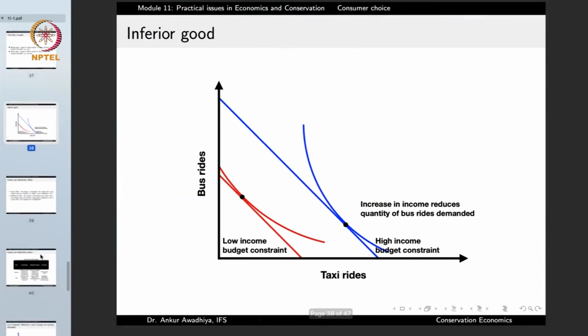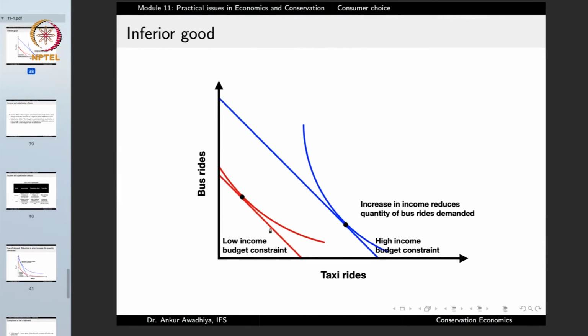And we can represent it by these curves. So these are the two budget constraints, the earlier low income budget constraint and now the higher income budget constraint. Now what is happening is that in the lower income budget constraint, the optimum point was this. So this is the point on the highest indifference curve. For the high income budget constraint, the optimum is given by this point. Now, if we move from this point 1 to this point 2, what we are observing is that now fewer bus rides are wanted and more taxi rides are wanted.